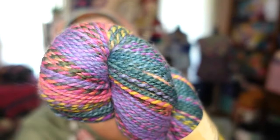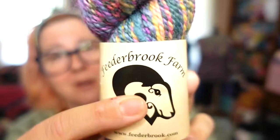Absolutely beautiful. And then the last thing I bought, and the reason I bought this, is because I was looking at it and I could tell that it was a hand spun product. And I don't know if it was the shop owner or one of the workers who asked, have you heard of Feederbrook Farms? And I was like, no. And she started telling me about Feederbrook Farms. It's a woman-owned shop. Feederbrook Farms is like a one-woman show, is the way she described it to me.